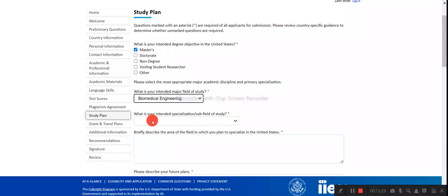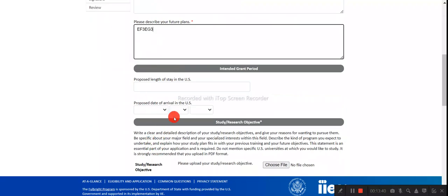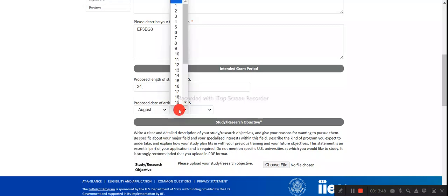Then the other degrees, like please select the major appropriate disciplines and the primary specializations you wish to study in the United States. Suppose I want to go for biomedical engineering, so study plan, research plan, all the information must be submitted here. And proposed study, so I want to study for 24 months, and the proposed date of arrival, so I'll just choose as per the dates.